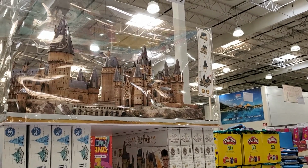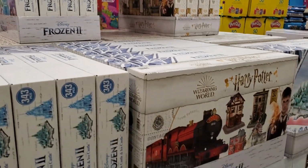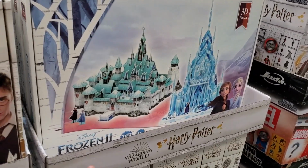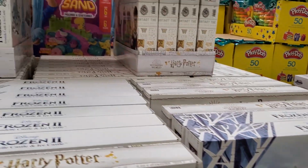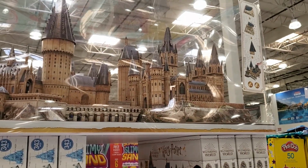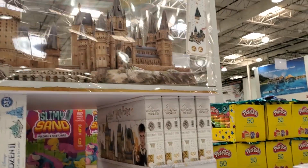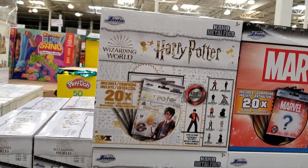$25. They have the 3D puzzle, Harry Potter. And they do have Frozen. I kind of like to see an actual model of it. That would look really, really cool. You could put lights in there too if you want. If it was like an actual Lemax village, I would put that with our Christmas stuff.